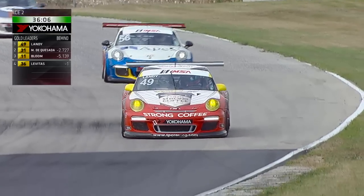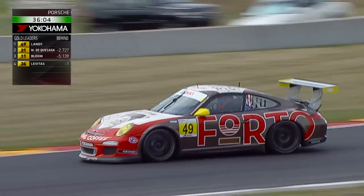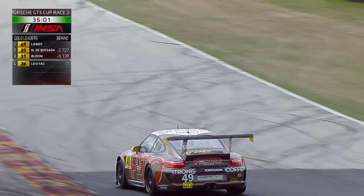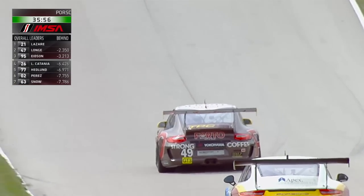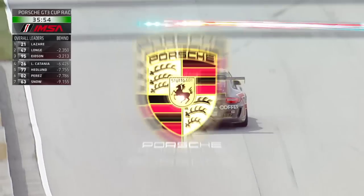Sebastian Landi has led every single lap of the gold category today. He's just on the outskirts of the top 10. He'll be very happy with that, with just under 36 minutes still to race here at Road America.